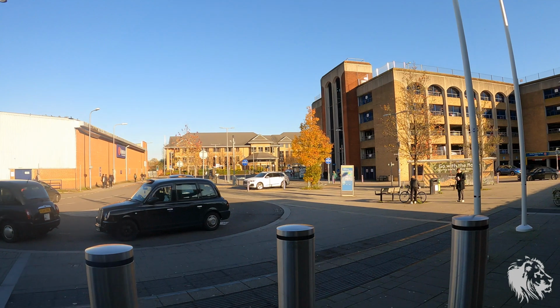So I'm just leaving the station now. I've just got my trade plates with me. Out the back of Reading Station, it's much quieter and easier to pick someone up, but yeah, this car is absolutely epic. It's got the sport design kit, it's got the factory stripes.